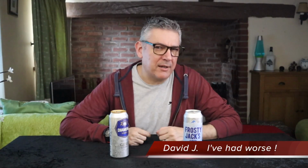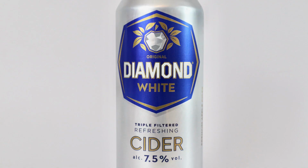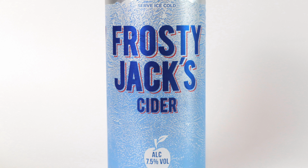Sort of a white cider blind taste test head to head. I don't know whether to be excited or afraid. So basically, what we've got here are two of the white cider reprobates. The sort of famous Diamond White, which is a 7.5 white cider, and Frosty Jack's 7.5 white cider.